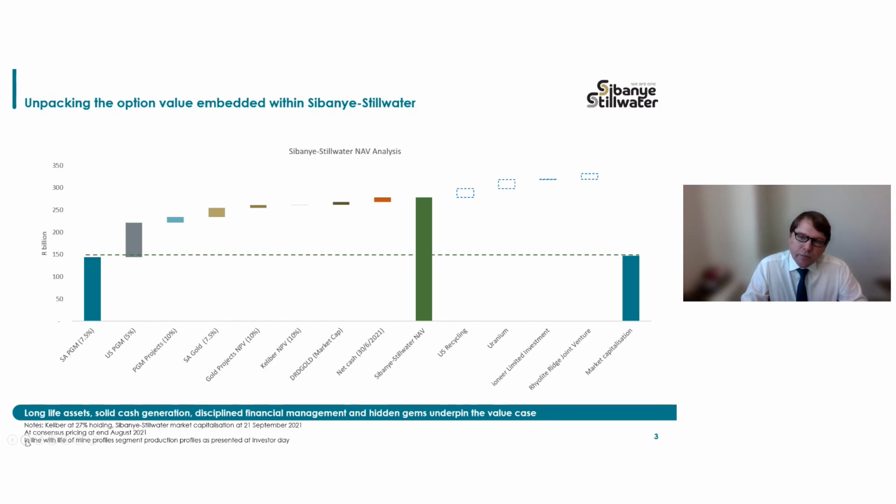So the point of this slide is to highlight the fact that over the past few years, there has been a material transformation of the business. We are now providing significant information to the market to break the neck of previous stereotypes which existed around the group.